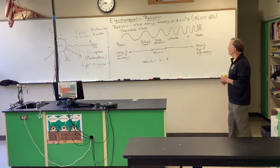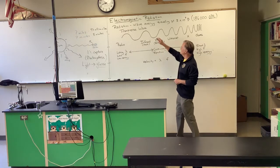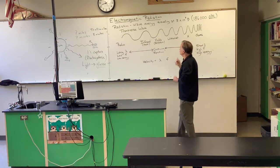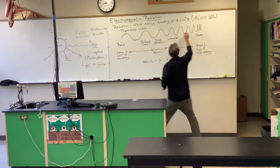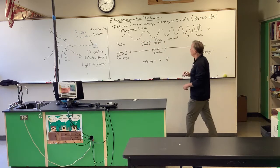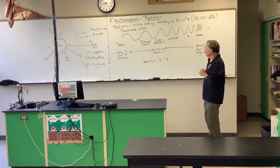Now, light or electromagnetic radiation acts like a wave. It acts like a transverse wave. If you recall, in a transverse wave, the wave is going in this direction, and the actual particles would move up and down. It doesn't need to travel through particles; through empty space, it just acts like a wave.